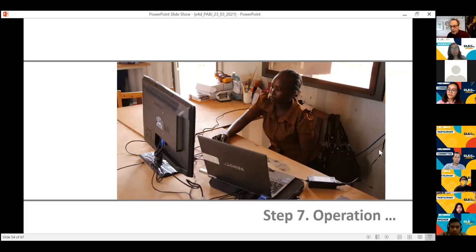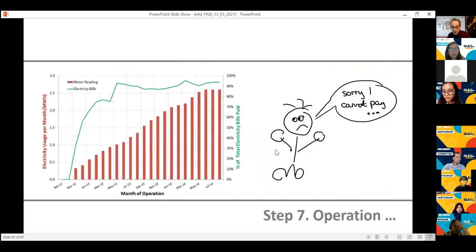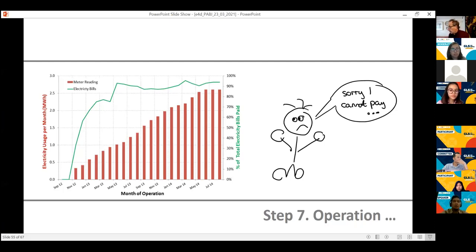This is the lady who runs the energy center. So she's the person who collects the money from all the businesses. Some key learning here. Initially, we were having a process where she would go every week and say to a business, you need to pay this much for this week. Those businesses refused to pay. So we had compliance of a bill payment of less than 10% initially. So we switched to prepayment meters to avoid this problem. So wherever you do this type of system, you must use prepayment billing. Otherwise, you will have issues of non-compliance and non-payment.